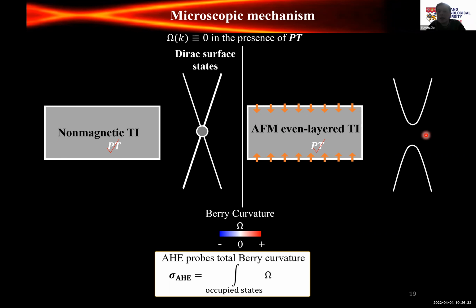Okay, so when we have a magnetization, then the surface state will be gapped because of the local breaking of time reversal symmetry at the surface. But even if the surface states are gapped, globally the system still has PT symmetry. So in other words, those bands still have zero Berry curvature and therefore zero anomalous Hall effect. So far I have talked a lot, but it has been quite boring. We set out to look for Berry curvature, but we found nothing, and we found also no anomalous Hall effect.